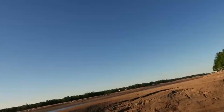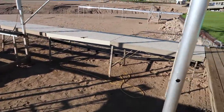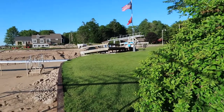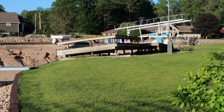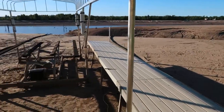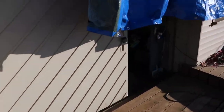I just wanted to do an update and show you guys what it looks like now a few weeks later. But yeah, it's crazy. And like this dock over here, it's all crooked, as you can see. It's not even straight anymore like it was. It's just unbelievable what a flood can do and the damages it caused, which I will get into later.